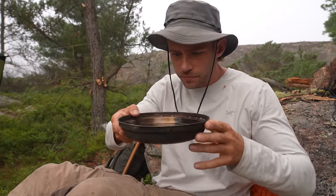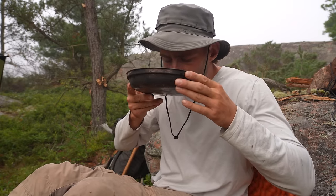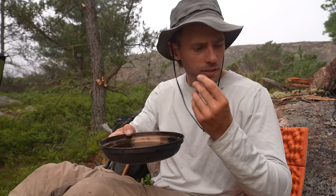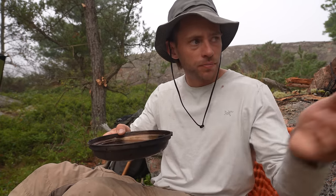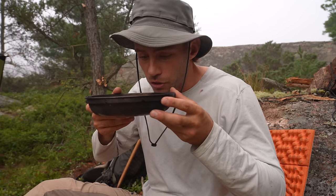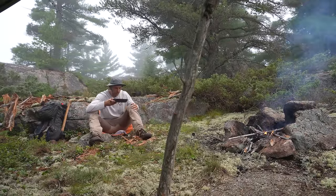Coffee. Ooh, look at that. Is this Saskatoon? It isn't ripe yet, but ooh, quite bitter. But the coffee's good. Oh boy, that's good.